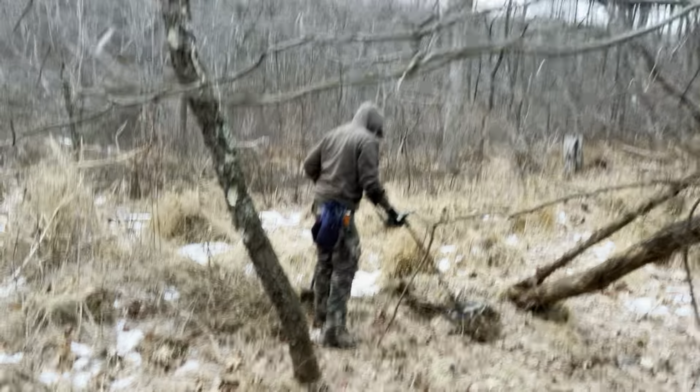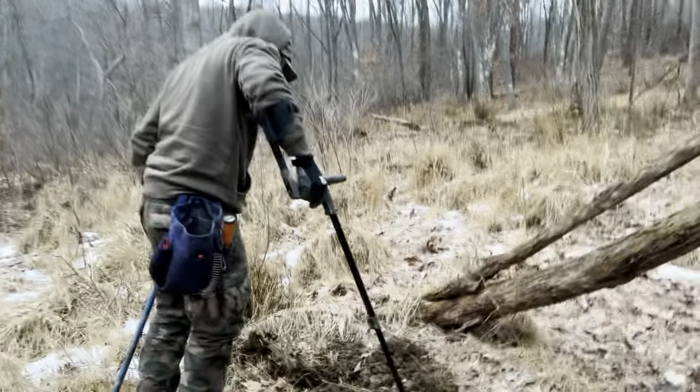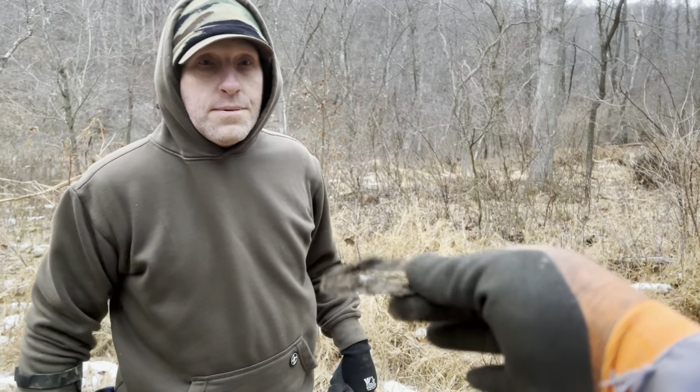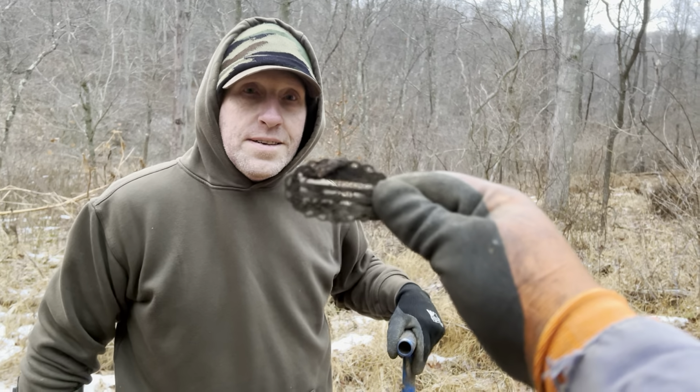Let's go. All right, Sean, we didn't leave yet. He keeps hitting this hole. That was it, 4. That was it? He got 4 buttons out of that hole, 4 flat buttons. And while he was doing that, I just dug that. Wow, dude. Isn't that cool?